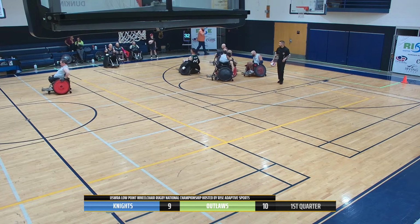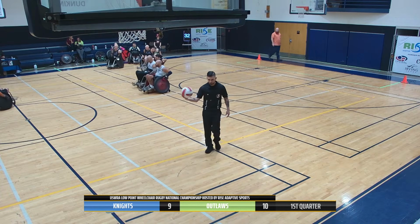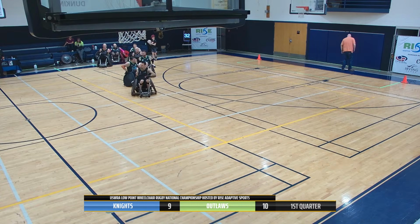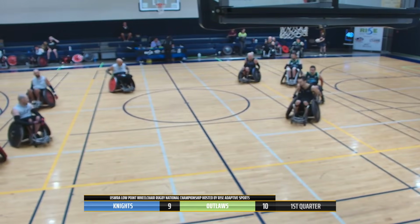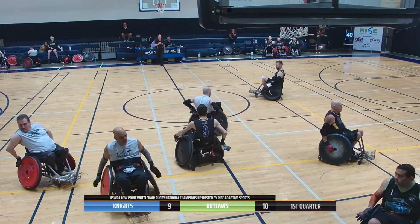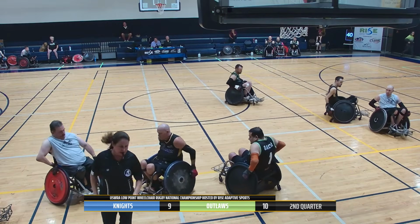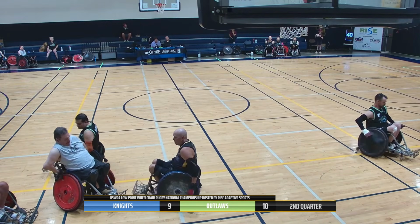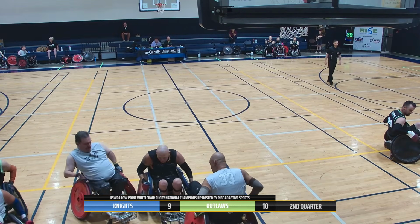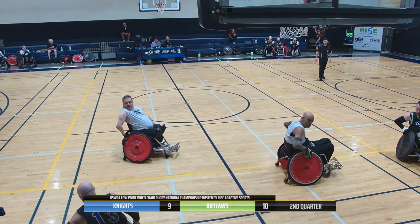And that is the end of the first quarter, folks. One quarter in, the Irving Outlaws have a score of 10, and the Northridge Knights have 9. Looks like since we had just finished up a fairly good rest time, they're going to skip over the couple-minute break between quarters and roll right into the second quarter here.